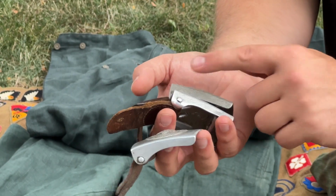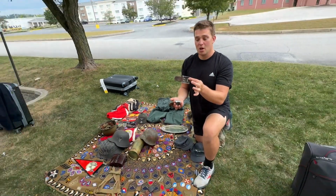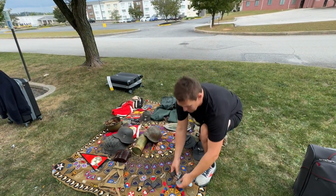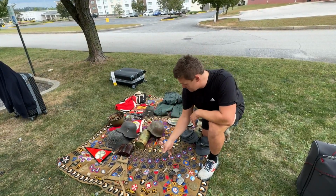So these are pebbled edges, and this one is flat. So there's a very rare variant of the belt buckle in aluminium with a solid back. Here's a nice steel Luftwaffe belt buckle, nothing special, but just a nice piece.